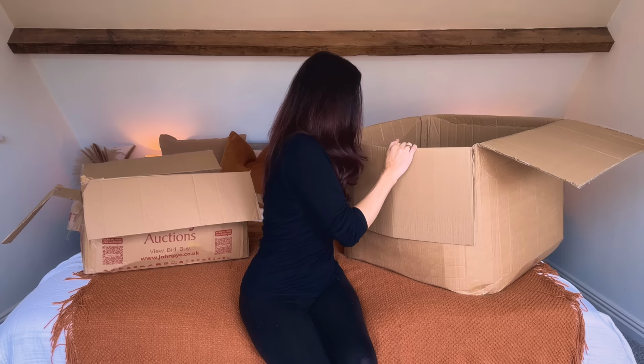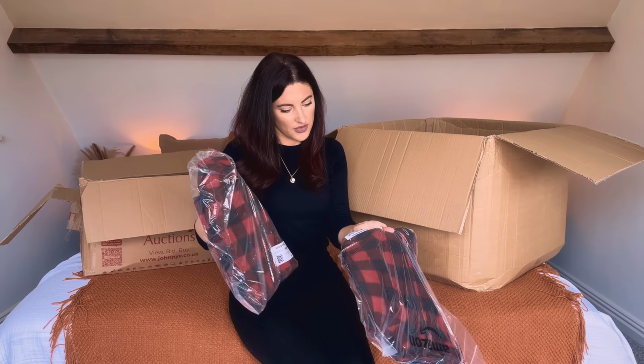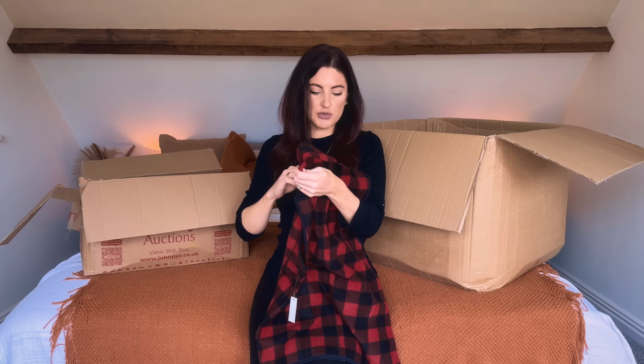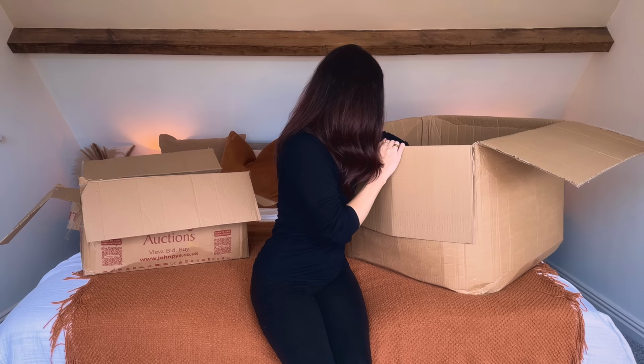Okay, oh, is this another fleece? Right, we've got two items here which look like fleeces, although they're quite thin. So they're both in size small. I'll keep that one wrapped and we'll open up this one. Oh, it's like a gilet. I won't wear that. I don't think Ollie would. But it's nice, brand new, size small from Amazon Essentials. I think it's men's.